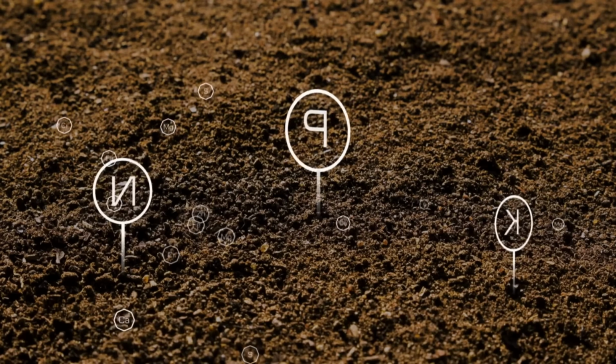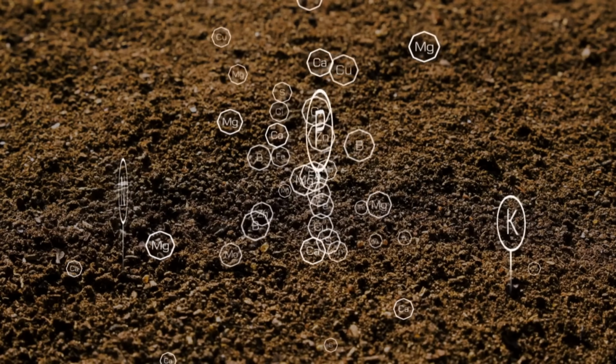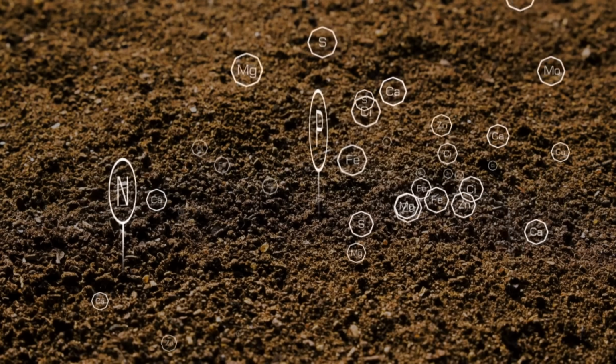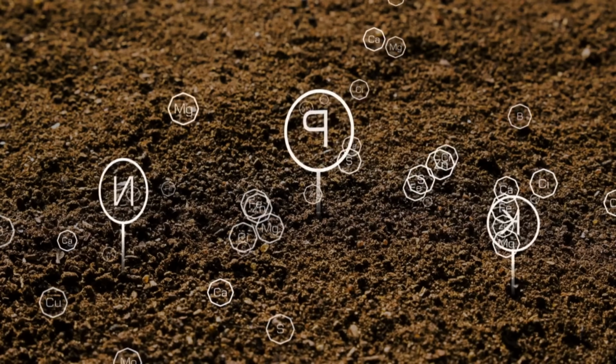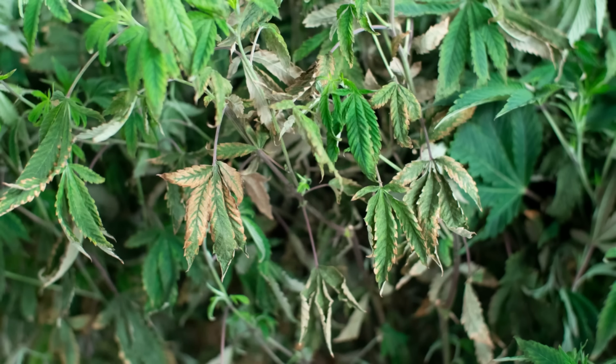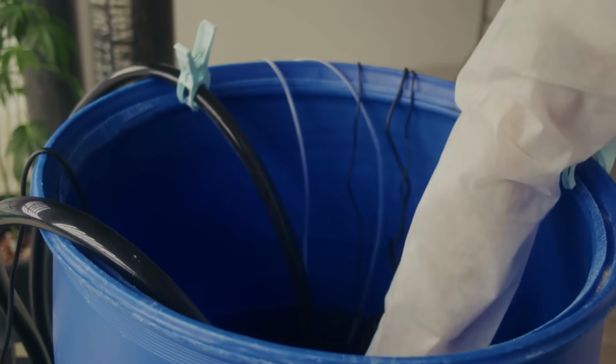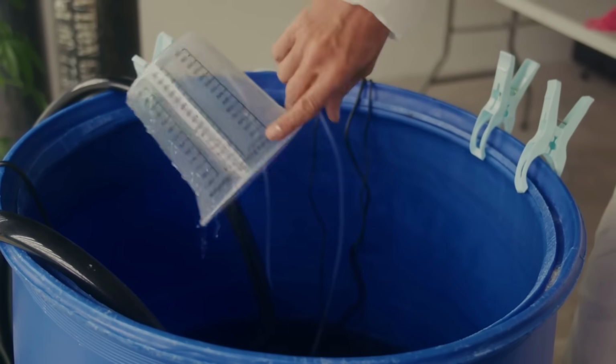Too much nitrogen during bloom keeps the plant in leaf-making mode, pushing foliage growth instead of dense colas, while too little phosphorus and potassium limits calyx stacking and resin production, leaving buds small and airy. Inconsistent feeding creates stress, which forces the plant to focus on survival rather than flower density. And nutrient lockout from poor pH prevents the plant from absorbing the nutrients it needs, even if they're present. Put together, these issues don't directly cause popcorn buds, but set the stage for them, especially when combined with weak light or poor airflow.